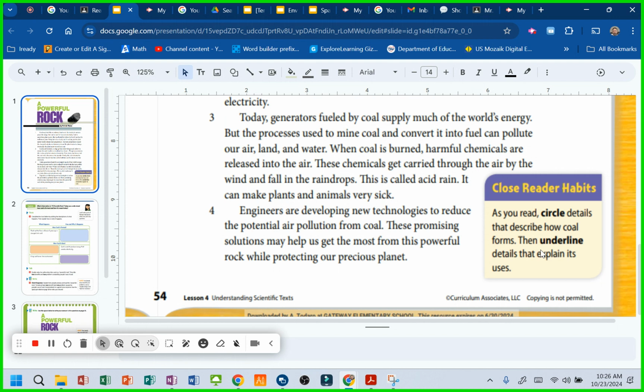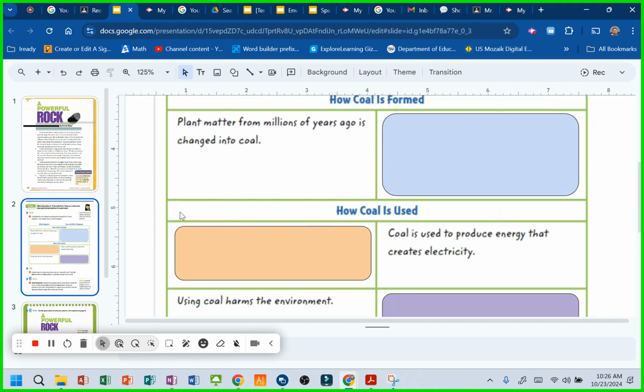So, can we find details that show how coal was formed? And can you underline details that explain how it's used? And could you also create a new highlighter, different color, that shows the potential harm? And then could you highlight areas where it's potentially getting better? You could do all that. Let's look at this next page here.